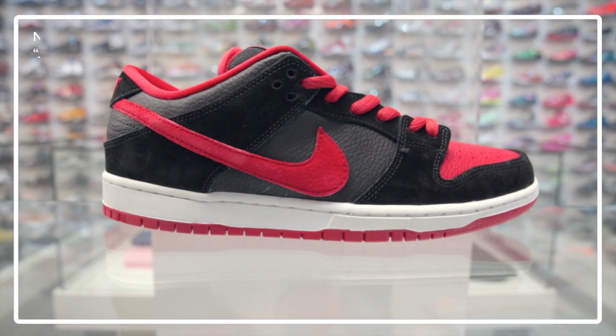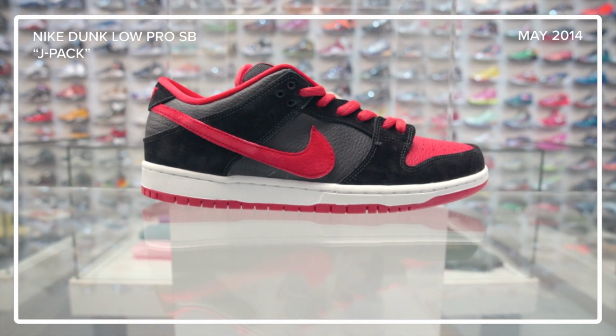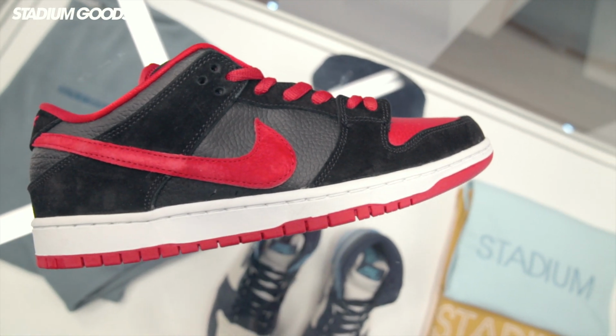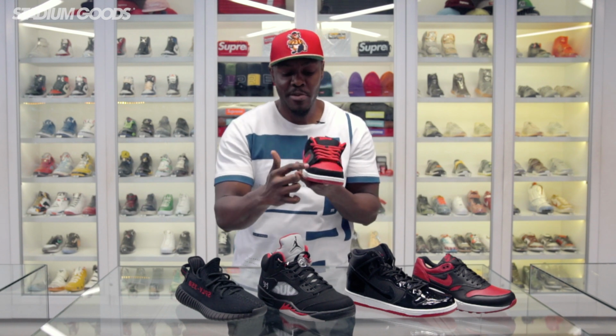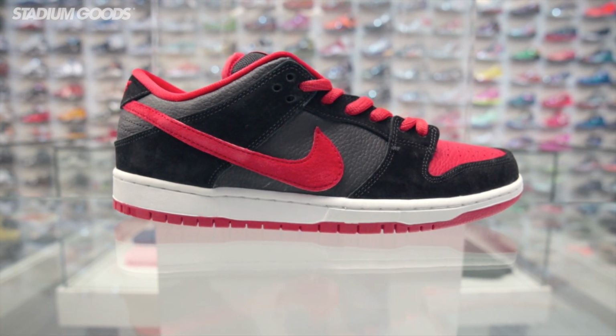So this is a part of the Jordan pack where they released a series of Nike SB Dunk Lows that mirrored the Air Jordan silhouette. So this is made to mirror, of course, the Bred 1. So you'll see the leather in the toe box area with the black overlay. Love the detailing on the shoe, it's actually pretty cool. But the Nike SB JP.